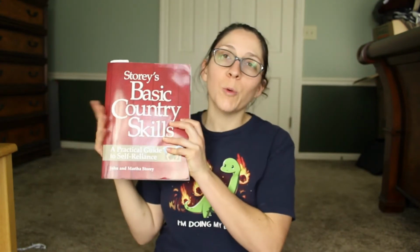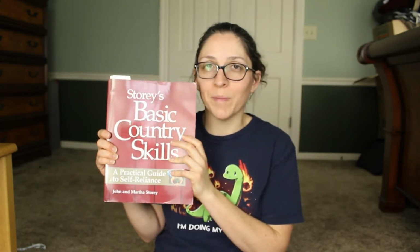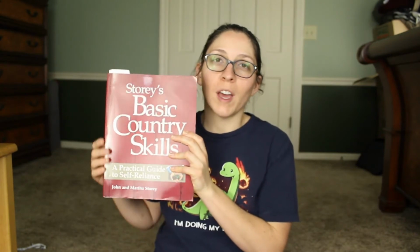But this really gets me started on what I need to do and what I need to look for as far as supplies and maybe more information. This book is the one I start with when I'm just looking for a breadth of information. It might not go very deep into a lot of these topics, but it gives me a start so that I can at least decide if that's the problem that I'm looking at or if that's the thing that I need to research more. So this is a great general guide.